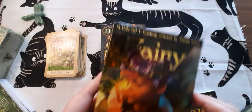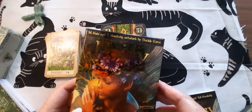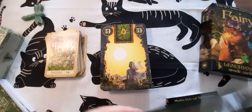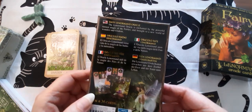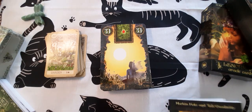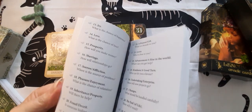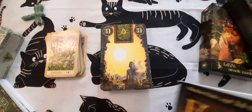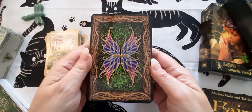This beautiful deck is by M. Katz and T. Goodwin, and the artwork by David Corsi, I think that is. And their Lo Scarabeo deck, 36 cards obviously. Comes with this really nice little guidebook. There's quite a lot of information about each card here, plus a quick little reference. The back of the cards is beautiful on this deck, isn't it?